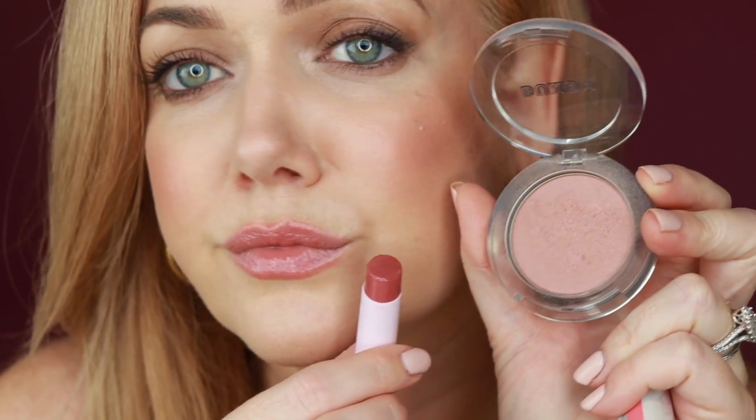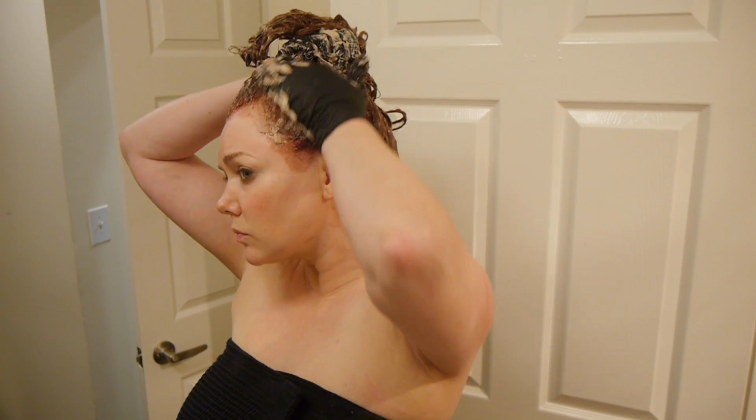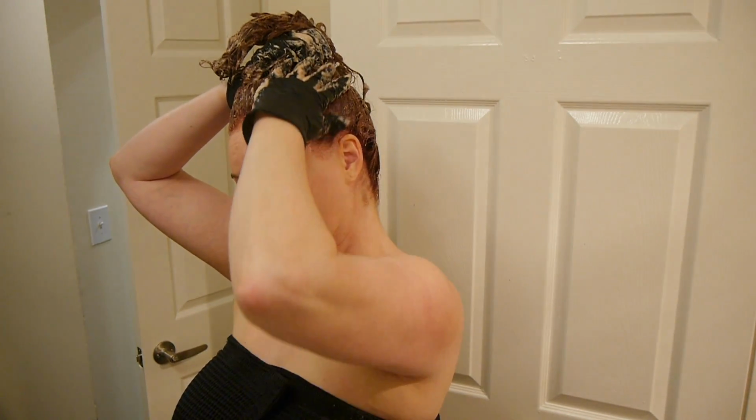The packaging is cardboard, so it can be recycled except for the inner tube, which is plastic, but the rest is cardboard, and it retails for $9. So this is one that I have just been reaching for again and again. I just feel like it's the prettiest color combination and it's really soft for fall. That is everything for the favorites, so let's go rinse out the color and see our new hair.